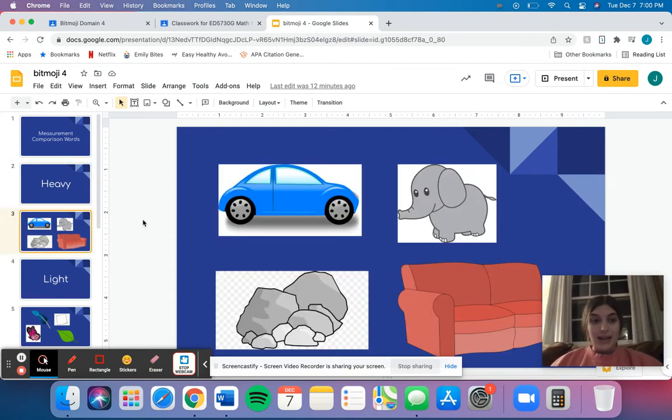Yeah, I like those. And I have some more here. So, a car, an elephant, a couch, and I have some big rocks. These aren't little small rocks that you find out at recess. These are really big, big, big rocks that you can't pick up. So, can you pick up any of these things? No, they're way too big and heavy. So, these are all heavy things.